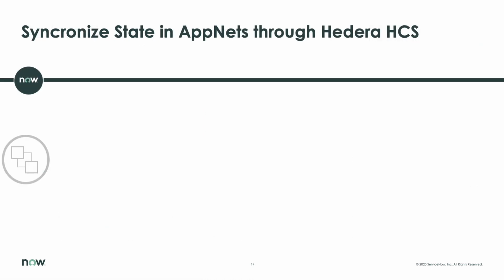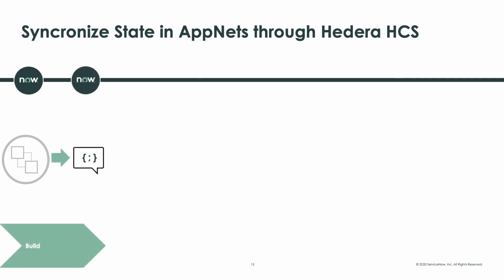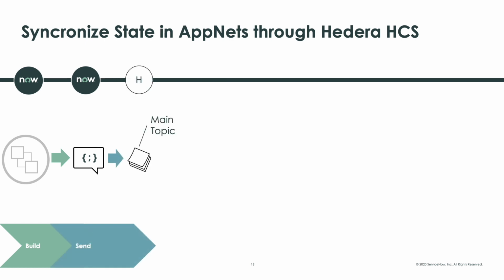Let's dive into how this demonstration uses HCS. A ServiceNow instance generates a message, which could be a proposal or a bid. That message is included in the Hedera consensus service transaction to submit it to a topic. The transaction is sent to a Hedera consensus node. The Hedera network reaches consensus on the transaction, and the transaction is shared with all mirror nodes.